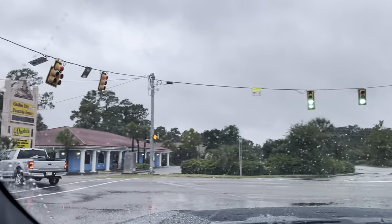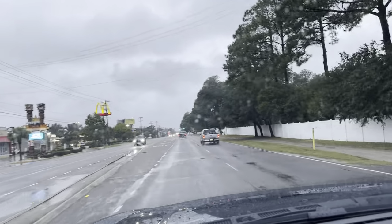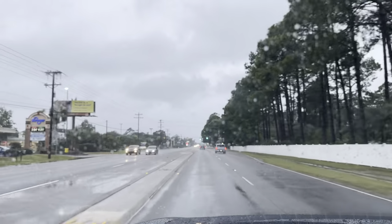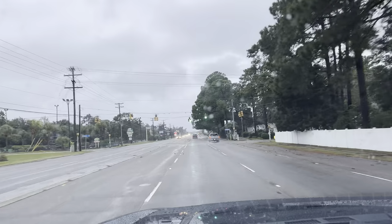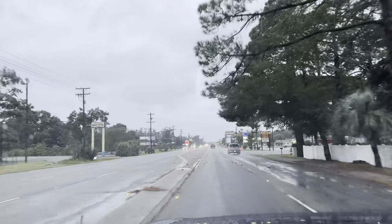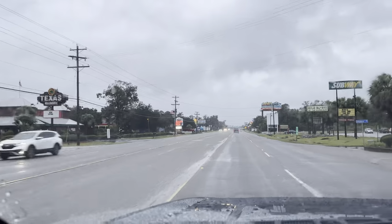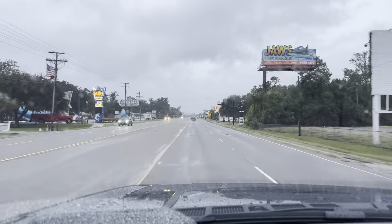Here we go. So this is the Garden City area. This Roadhouse on the left, this place is always packed with at least a 45 minute to an hour wait. I think that's about every time we've ever been, at least during the tourist season.